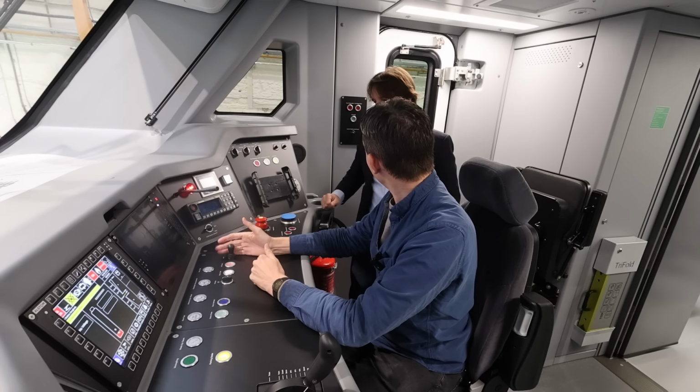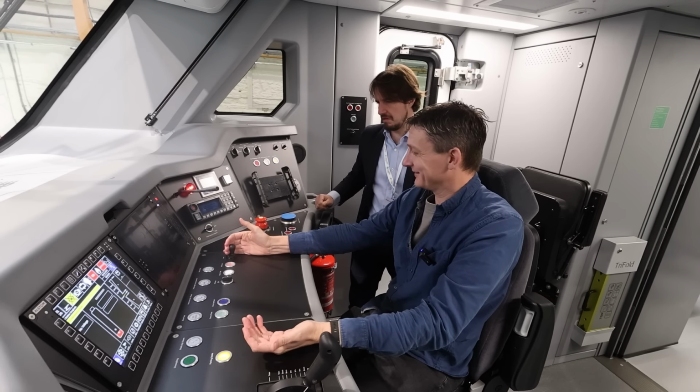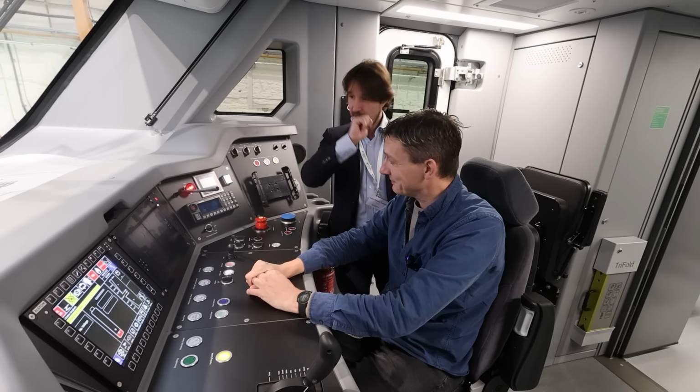So is the horn working? No. Try it. Can I pull that? I don't want to. No, it's disconnected. The horn is disconnected. Okay, and obviously cup holders. Cup holder for, sure. And one very nice feature, oh, go on.